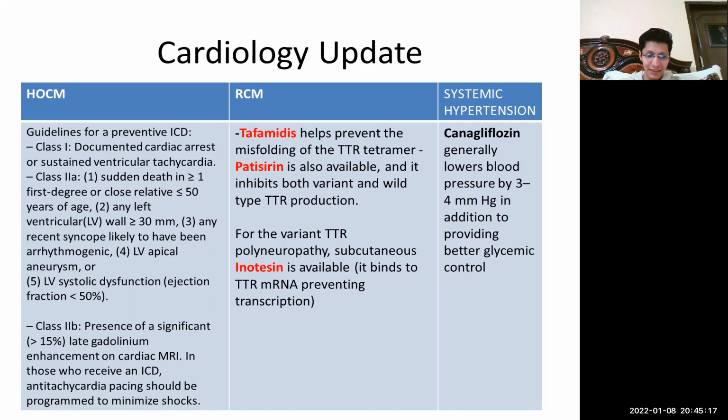In those who receive an ICD, anti-tachycardia pacing should be programmed to minimize the shocks. Very true. So you need to remember that when you have to put the patient on ICD, the first category is very simple: the patient has undergone a cardiac arrest or there is a sustained ventricular tachycardia. Second, if the patient has an ejection fraction less than 50%, with hypertrophied left ventricular wall more than 30 mm, any close relative less than 50 years who suffered a sudden cardiac death, any recent syncope or arrhythmogenic potential. Now, in the restrictive cardiomyopathy, we know the treatment of choice, but there have been some new drugs.